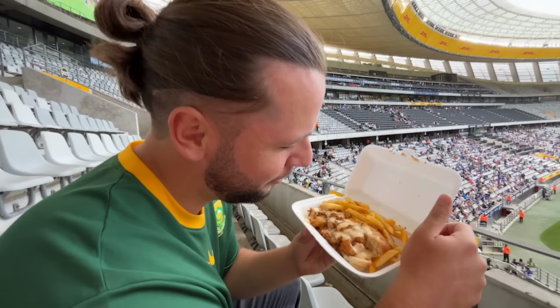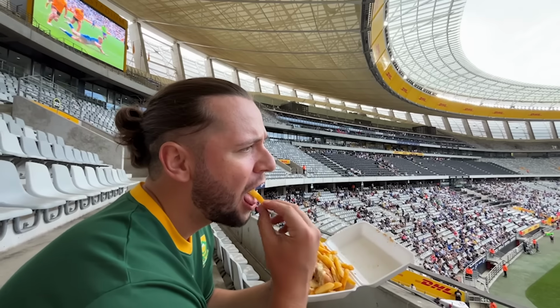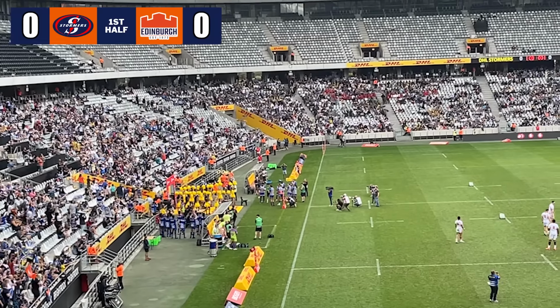All right, we've made it into the stadium and we have a beautiful chicken sub. Our final score prediction, Stormers, Edinburgh. I'm going to go Stormers by 14. And here come the Stormers!